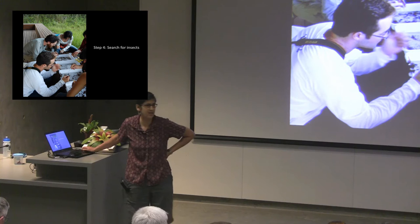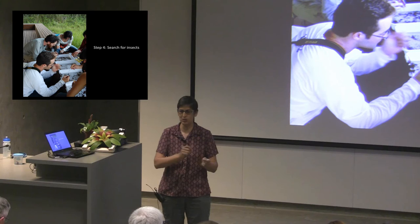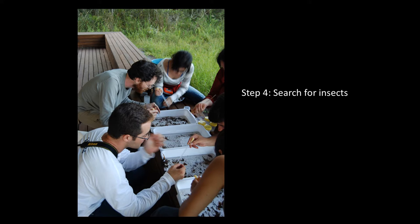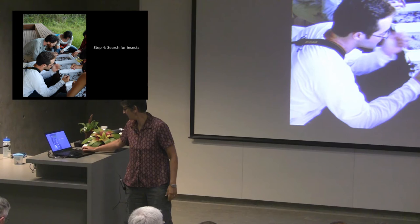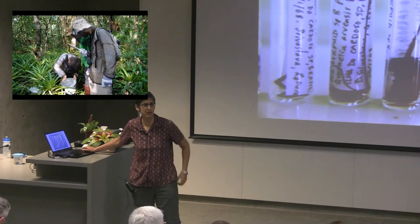And once we've washed everything out, we then have a pile of detritus and water. We sieve it a bit to concentrate it. We put it out in white trays, because you can see insects really easily against white. And then we spend a lot of time searching for them. It's a tedious task needing good eyesight. And then finally, we have a list of all the insects that occur in bromeliads. But to figure out how they work, we also have to do experiments.